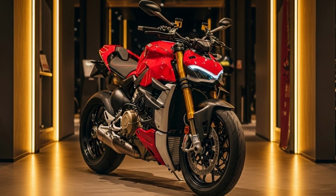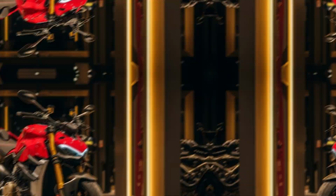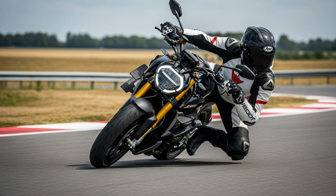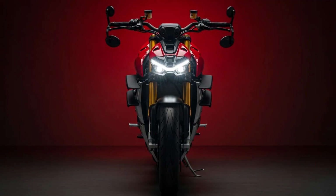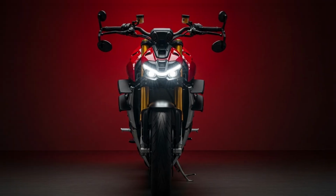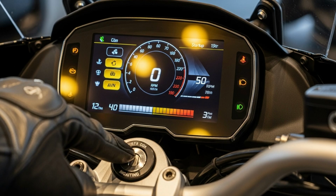Technology plays a huge role in enhancing the experience. The Streetfighter V4 comes equipped with Ducati's advanced electronics suite, including traction control, wheelie control, cornering ABS, quick shifter, and multiple riding modes. The TFT display provides a wealth of information in a clean, easy-to-read format, ensuring you can focus on the ride while staying informed about performance and safety systems.